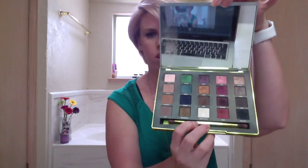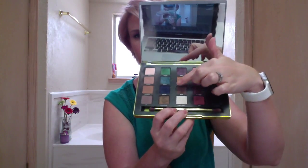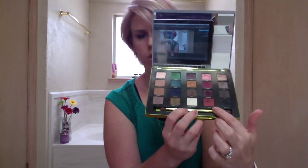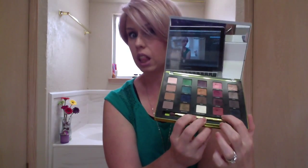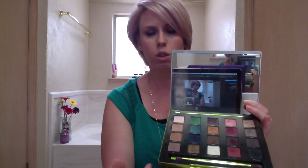I think I got this for Christmas last year. This is the Vice palette. It's very different shades, ones that I wouldn't normally buy, but I was drawn to these purpley shades here in the middle, and then these reds, this color down here. Ooh, this one is gorgeous. I love it. I wear it a lot. It's got a nice set of matte shades, and just greens and browns, and they're gorgeous. I love playing with these, and that's when I got really into mixing and matching and having fun with different eyeshadow looks.